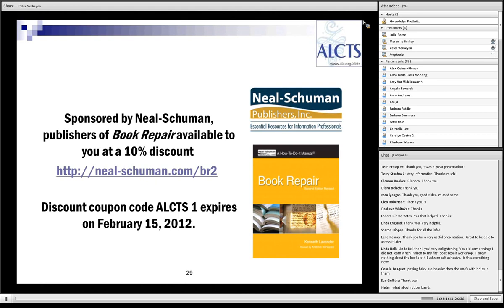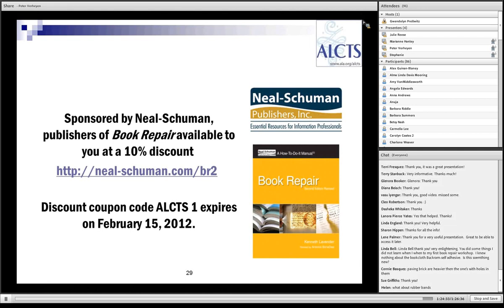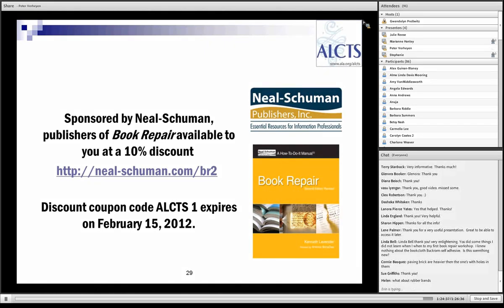So for most of our circulating collections repairs, and certainly in areas where the book isn't being kept for the long term, let's say a heavily circulated book in a public library, there's no reason to really worry about that reversibility factor. You basically want to repair that tear so that it doesn't tear any further.